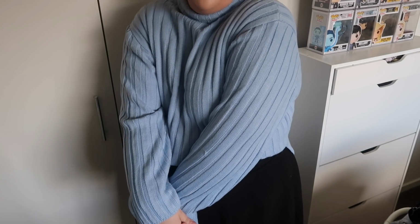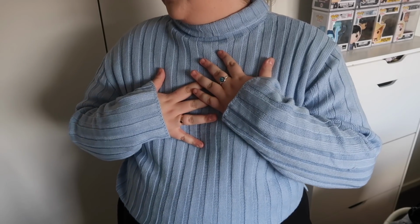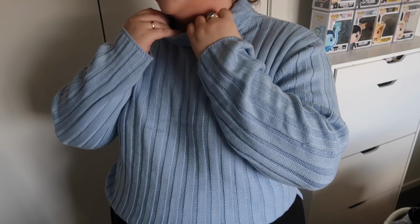It feels really nice and warm, which I love, but it's boiling hot right now, so I'm gonna take this off. But I like this. The only thing I don't really like is the actual turtleneck, because I'll show you how tight this is. It doesn't really look that good on me. Like, I look like I'm wearing a neck brace.